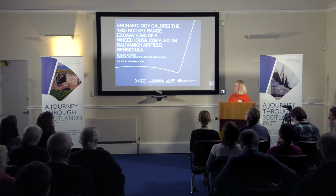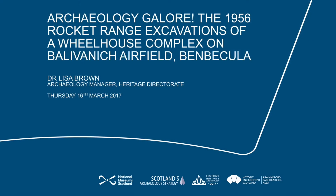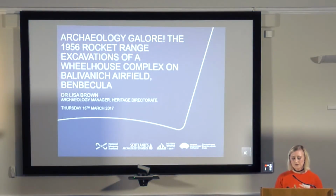So this project here was part funded by the Historic Environment Archaeology Programme and also part funded by the National Museums of Scotland. And the aim was to bring together a very dispersed archive and to make public the results of this excavation. Our further aim was also to look at the potential of information which is locked up in these older projects, what we refer to as legacy projects. And I'm continuing to look at further work in this area.